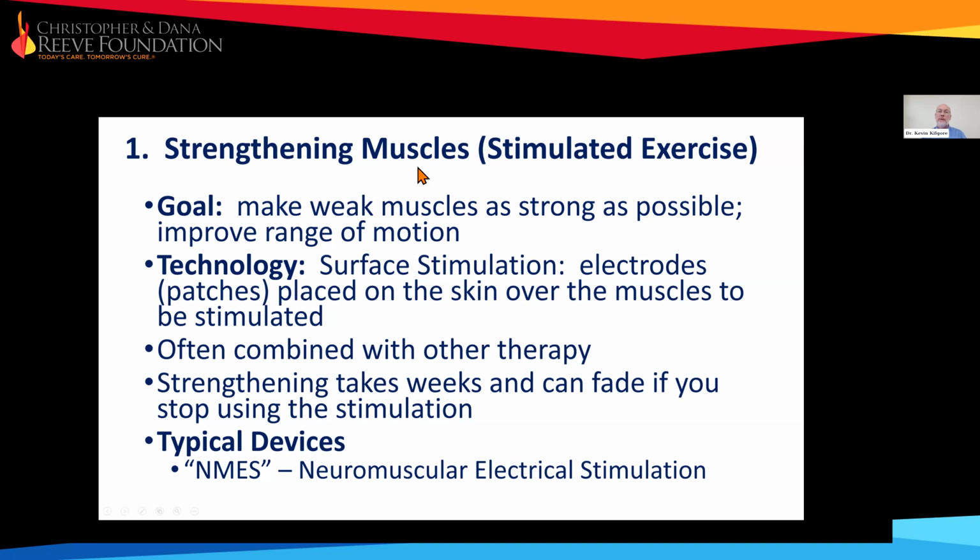So I'm going to just talk a little about each one of those, just to give you some examples of what fits into these categories. So for strengthening muscles, stimulated exercise, the idea here is to make weak muscles as strong as possible, or as we just talked about, improving range of motion. Now, in general, this is applied to muscles that are not paralyzed, but they are partially paralyzed, probably, they're weak. And so by stimulating them, what you're really doing in most cases is strengthening the part of the muscle that is not paralyzed, making it as strong as possible. And again, this works in spinal cord injury, but it also works in people who don't have spinal cord injuries. So it can be used for sports therapy and things like that as well.